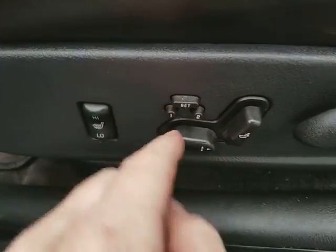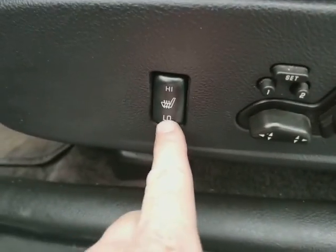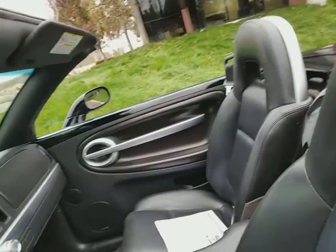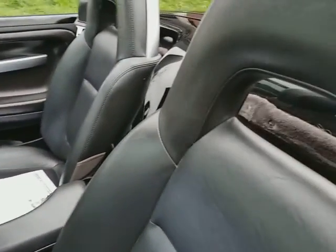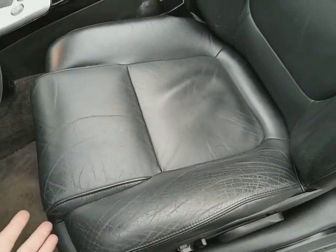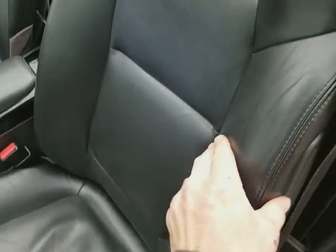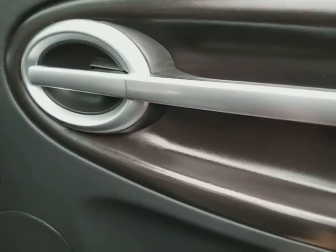The seats have dual memory, heated functions as well, and power backrest. The driver's seat condition is good. You can see the leather is not torn. It's a little bit worn, but the foam is nice and firm, comfortable to sit in. No holes in it. Passenger seat, same thing, except it's a little bit less used, so it's in very good shape. And the car wasn't abused, I don't think. It was definitely used, but not abused.